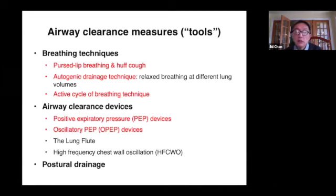And it's basically relaxed breathing at different lung size breaths, okay? The other one is known as active cycle of breathing technique. So two different types of breathing techniques that you can do on your own to try to help clear secretions from your airways, okay? So these don't require any devices whatsoever, just yourself. However, there are devices that are available from your healthcare provider, probably from the internet as well, that you can get to try to help clear secretions.